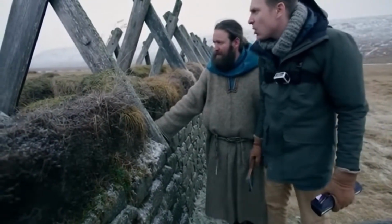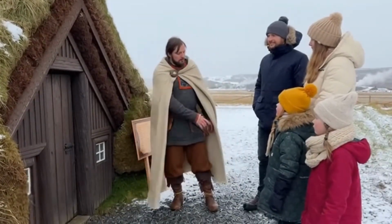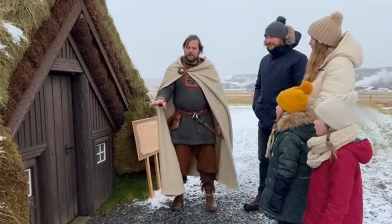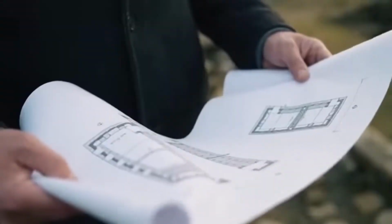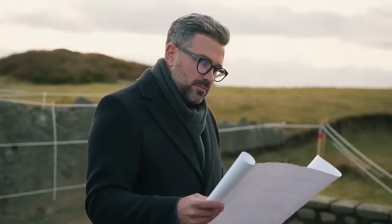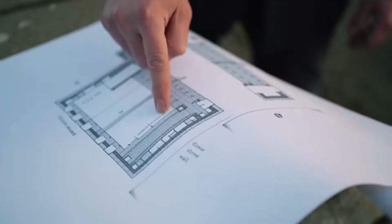The longhouse fell out of use centuries ago. Modern Icelanders live in insulated homes with central heating, double-glazed windows, and mechanical ventilation. The turf houses that once dotted the landscape are now archaeological sites, protected and studied, but no longer inhabited.